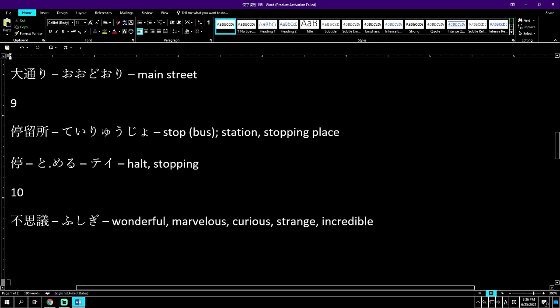Our new kanji here is tomeru or te, which is halt or stopping. Radicals in this kanji are a person with a pot lid on a mouth over the roof of a tool. Not gonna be a way to remember this one other than it starts with Te. Yeah, good luck with this one, guys. I don't have a word for you. So this is Te tomeru, halt or stopping.